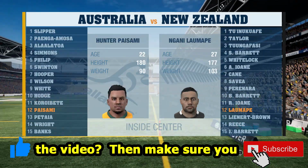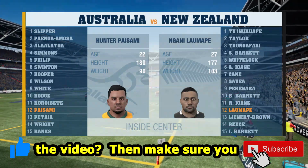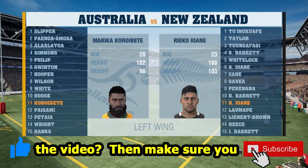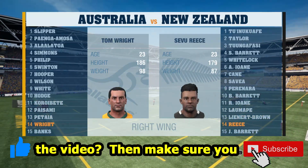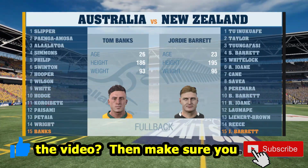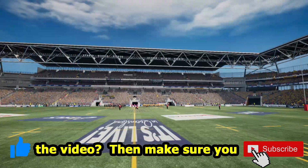In midfield, this is interesting as well. Hunter Paisami comes in at 12, and he'll partner Jordan Pasaya in the 13 jumper, Nangila Mape for the All Blacks, and Anton Leonard-Brown in the 13 jumper. In the outside backs, Monica Kolobeti up against Rieko Ioane. It is Tom Wright and Sevu Reece on the other wing for the two sides respectively. And Tom Banks completes the two Toms at 14 and 15. And Jordy Barrett comes off the wing and goes to his much more favoured fullback position. That is the starting 15 for the two sides.